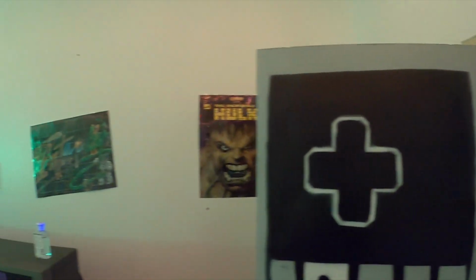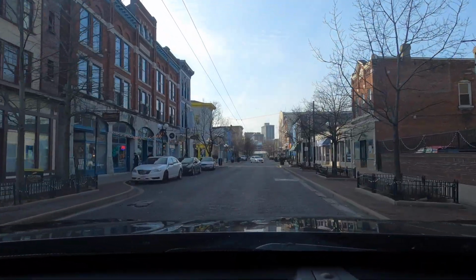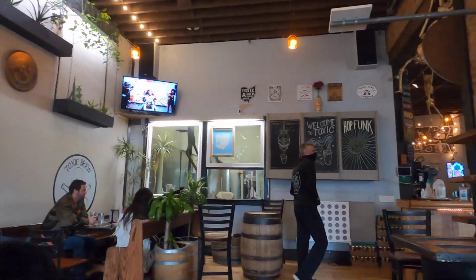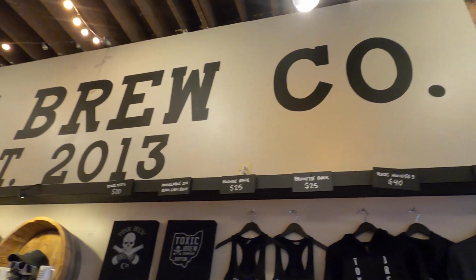So after we checked out Mike's Bike Park, we wanted to see what type of breweries we have. So this is an area where we went to. Toxic Brewing Company is down here. Can't remember exactly what that road is called, but it was kind of like in Irvington. But if you have children, I will tell you, there's an adult bookstore right next door, so that was a little awkward for the kids walking in. So I'm just giving you a heads up from a family perspective.